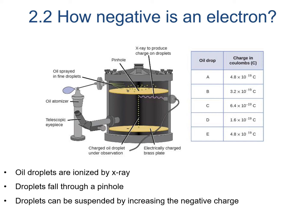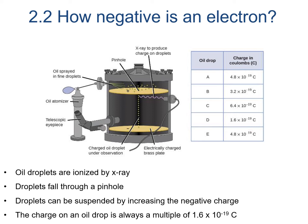It's pretty neat. I think modern physics does this experiment with Dr. Chen. The potential required to suspend the droplets of oil can change, but it's always going to be a multiple of 1.6 times 10 to the negative 19th coulombs, which suggested that, while multiple electrons may be removed in some particles, they all had the exact same charge.